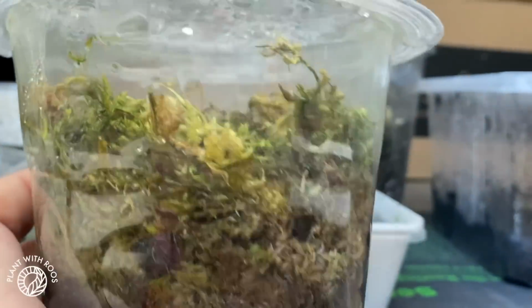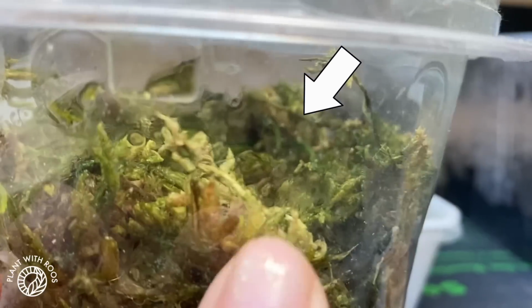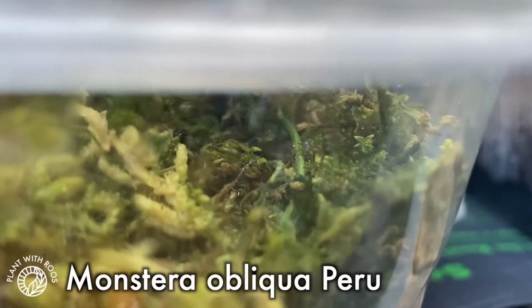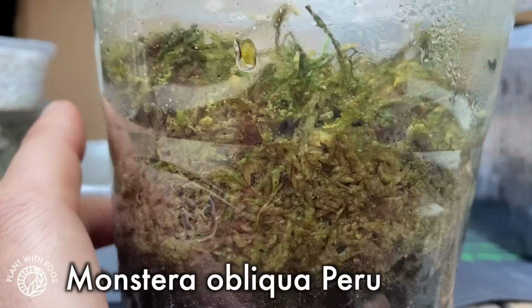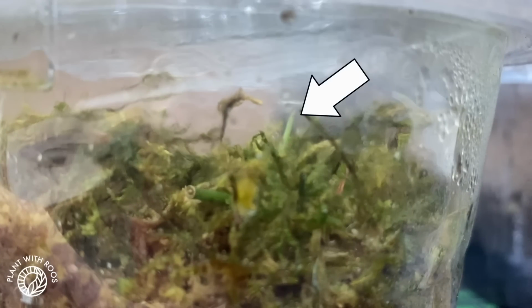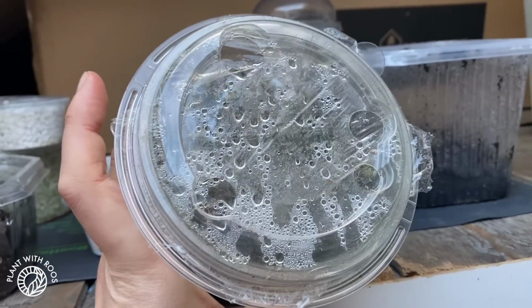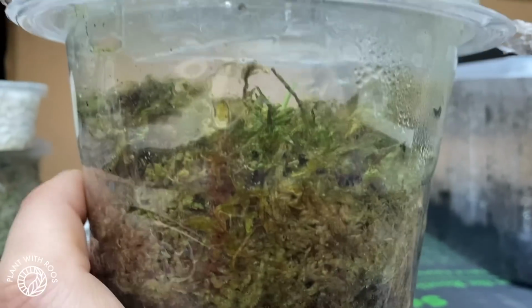This is a little runner. I don't know if you can see it. Yes, there. A little runner right there of Obliqua, the Peru version. So the real holy one. And I think it's actually growing. Wait, that's the first time I'm seeing growth on this. Can you see? There's a little green point. I've had it in here since the summer. So July, and it is now January. So it's been a really long time, but it's definitely doing something finally. That's exciting.